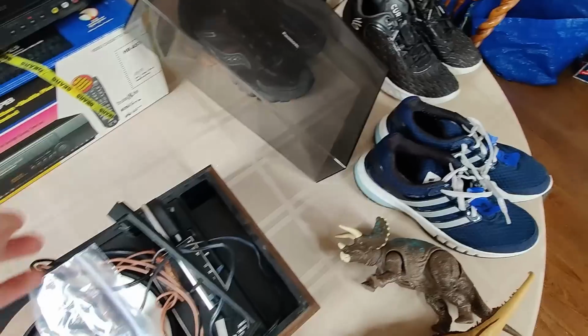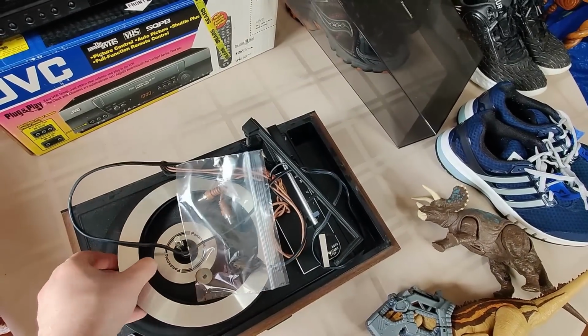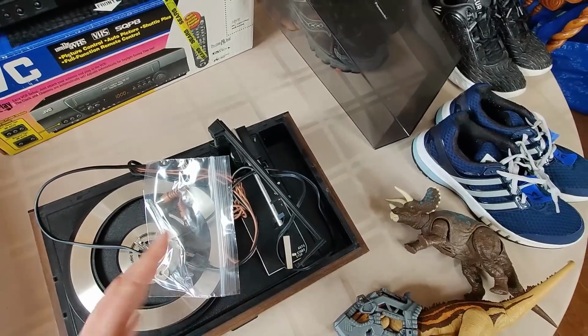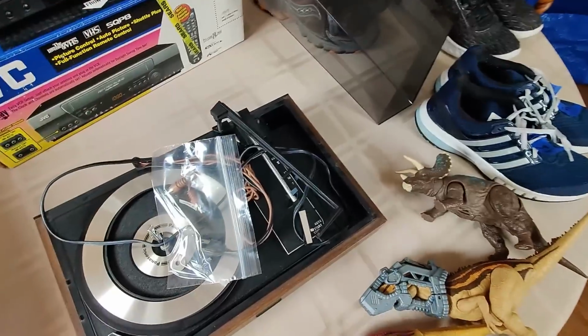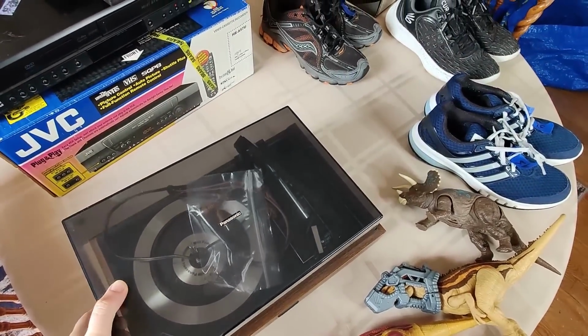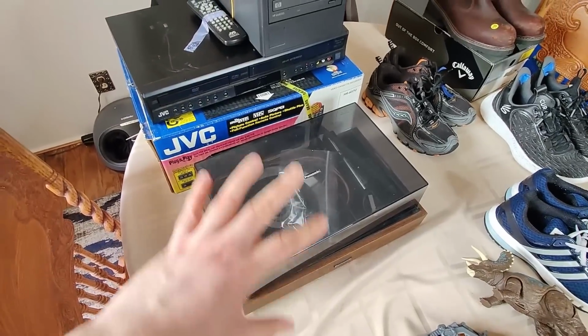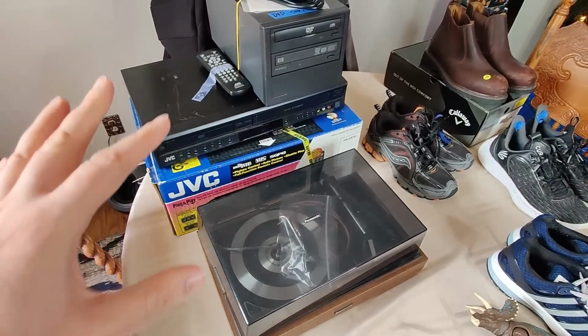I don't know if the belt's going to be good, but the belts are easy to replace on these. Everything else looks good. It's even got extra pieces. Very well taken care of. For $1, you can't beat it. Even selling it for parts, you're going to make great profit. I fully expect to make at least $100 on that. Between all the electronics here, I'll add it up. I think it's going to be great profit.